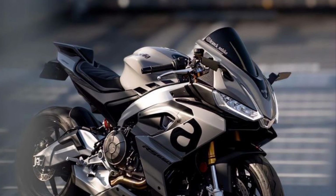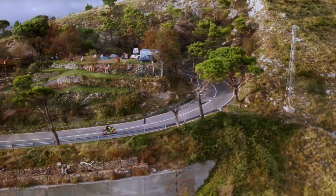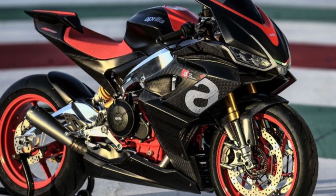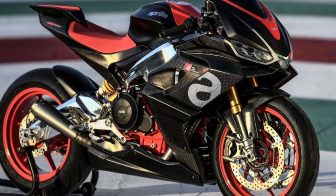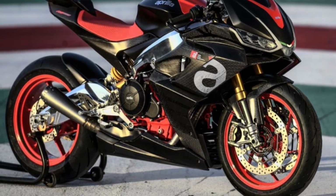The RS660 brings with it Aprilia's racing heritage, offering a stunning chassis, top tier suspension and excellent braking performance. The handling is razor sharp, and the bike feels absolutely planted in the corners, making it one of the most engaging sports bikes available for an A2 rider.